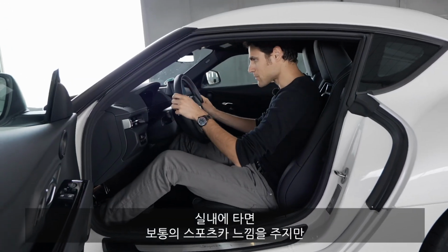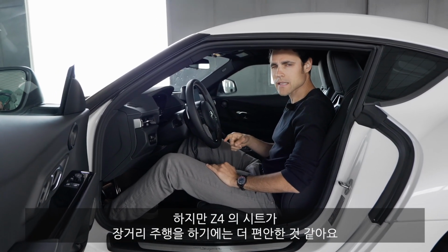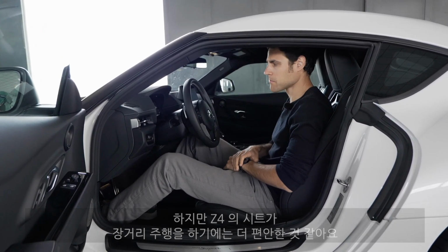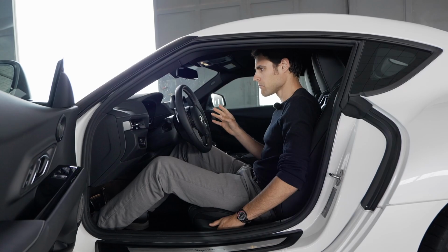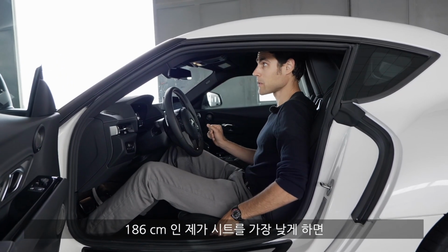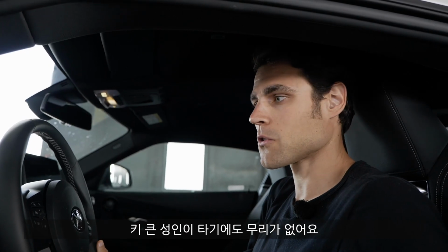Getting inside, typical sports car alike, but still somewhat comfortable for a sports car. However, I feel that the seats in the Z4 are a little bit more comfortable on longer journeys. But again, for a sports car that looks so dramatic and is not really big, I didn't find it that uncomfortable actually. I'm 1.86 or 6'1", I have the seat in lowest position, and I still have some head clearance, so that does also work for taller people.